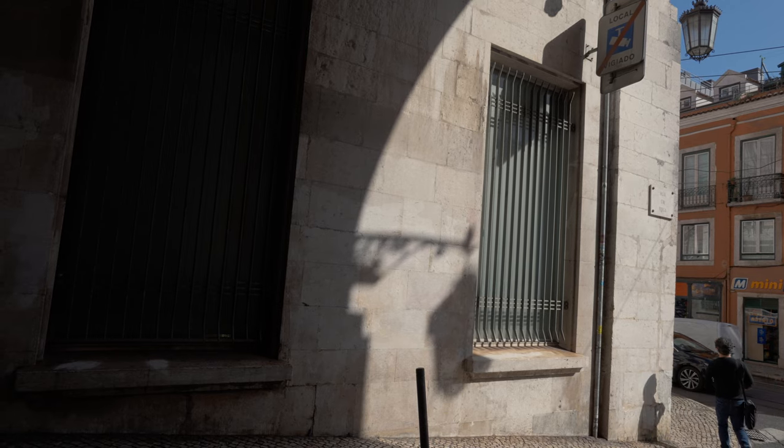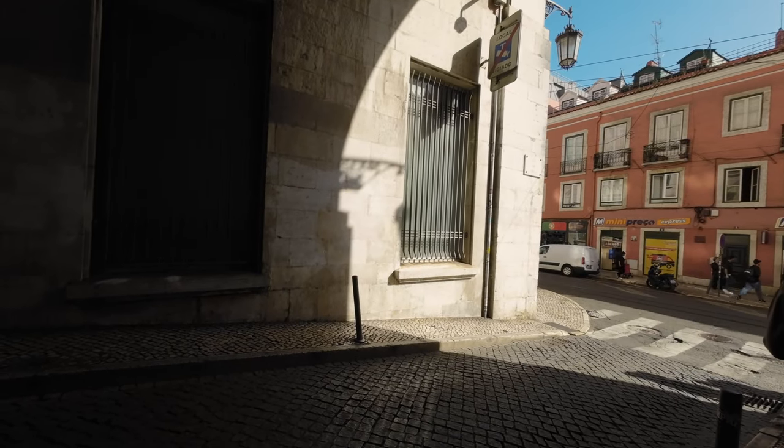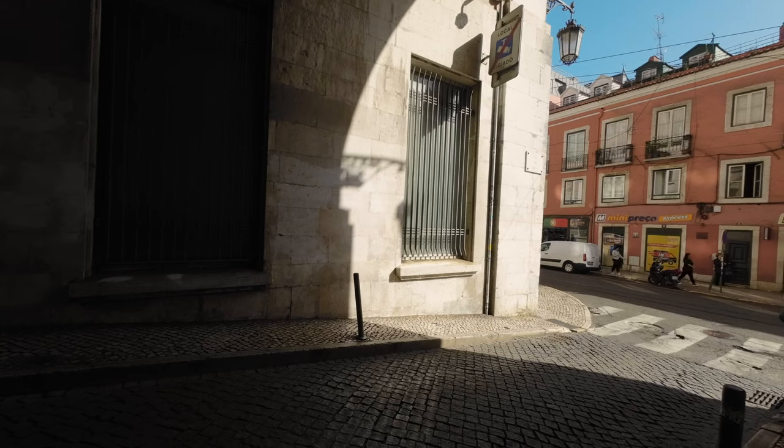I found this patch of light that shines through the arc, and this is where I'm gonna stay for a while and see if I can get a good photo.